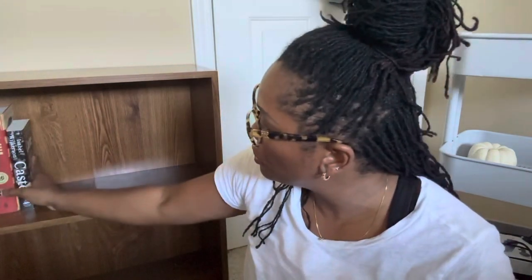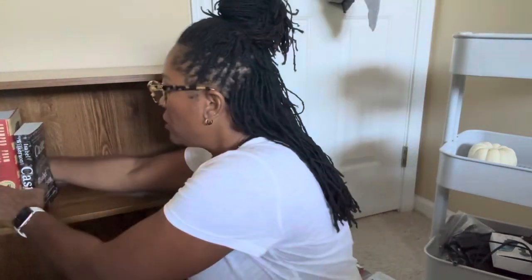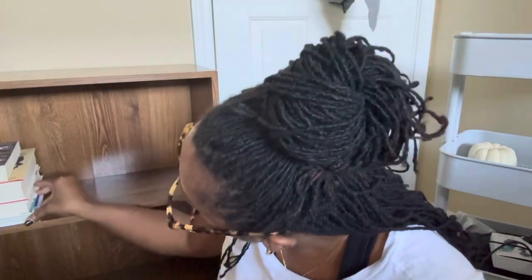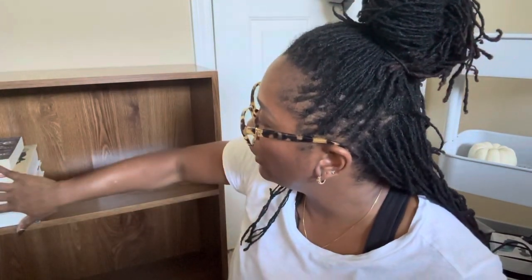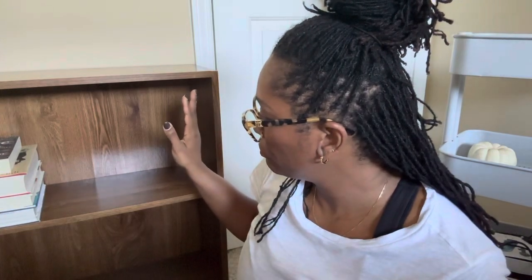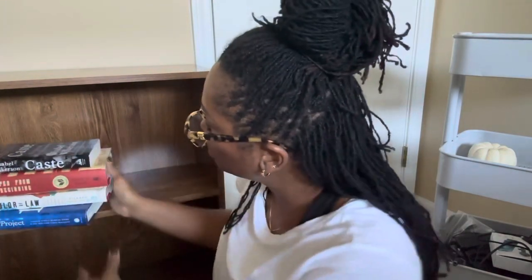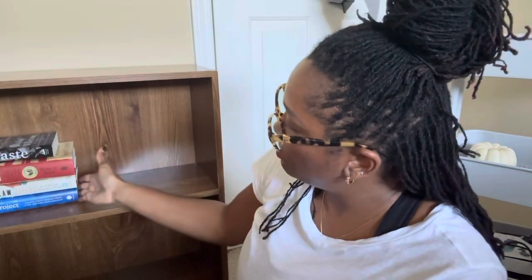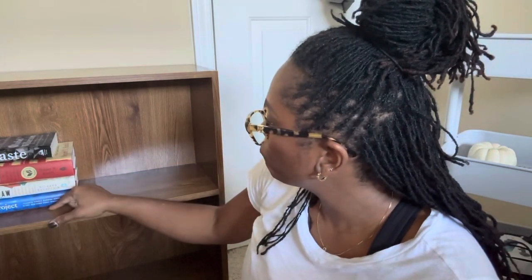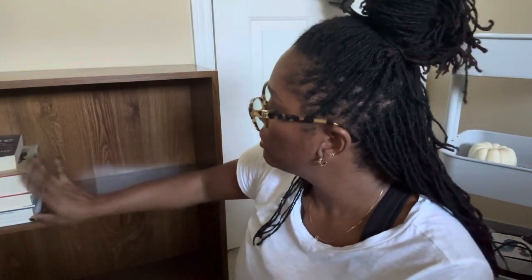All right, so I'm trying to figure out what's the best way to place these books so I can get maximum storage space. So should I do it going this way, or should I do it laying down? I feel like I get more bang for my buck laying the books like this, going vertical versus horizontal, because it's going up versus across. And if I do this, it takes up a lot more space. And I like to be able to see the names of the books as well. So, I mean, I guess it's not that big of a deal. I can clearly look and see what the book is.